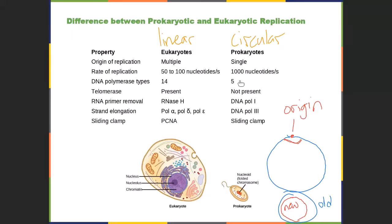You can also see that the rate of replication in prokaryotes is very fast. That's one reason why prokaryotes, like bacteria, can replicate and divide and make new bacteria so quickly, because they can replicate their DNA so quickly. Eukaryotes can't do it as quickly, 50 to 100 nucleotides per second. Different types of enzymes are used in each. You can see DNA polymerase 1 and polymerase 3 are used in prokaryotes. That's what we've been talking about, but there are other kinds that eukaryotes use.